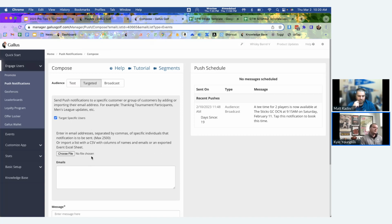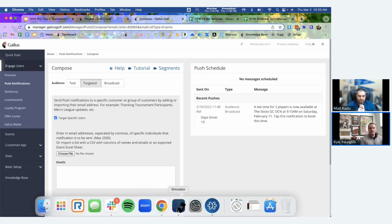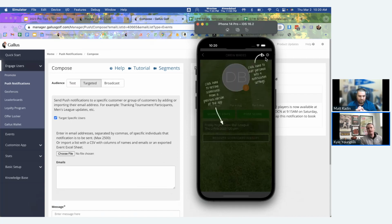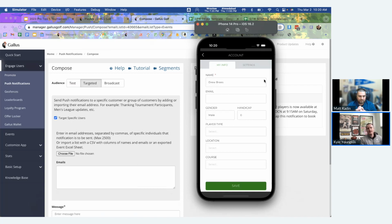If you're familiar with our targeted push notifications functionality, what we're doing is using the email address that the person has inputted in their profile as what we call a unique identifier. It's basically our way of saying that is the same person. So if we have the app open here, at the top right, I can hit this profile silhouette and hit the gear icon, and that'll take me to the profile screen.